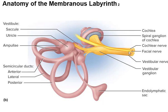which is number 7, which is different from the trigeminal, which is number 5, which is the one that innervates the face also. So that's confusing. Number 5 is the trigeminal, and the nerve that's called the facial nerve is number 7. But it's more deep. It does things like help out with hearing.